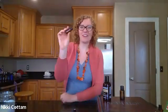Because in order to market this gorgeous essential oil blend of doTERRA lavender and fractionated coconut oil, I can market this bottle as 100% essential oil, 100% pure, because it is. Both of the ingredients are 100% pure. It's organic. It's beyond organic. It's also therapeutic essential oil.